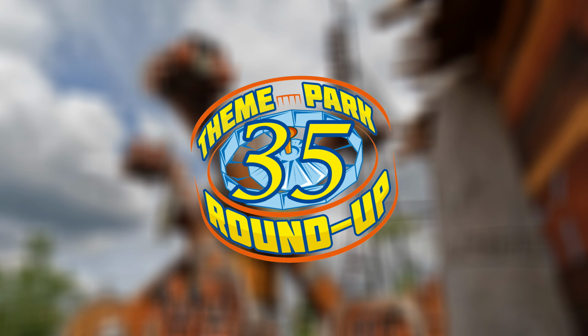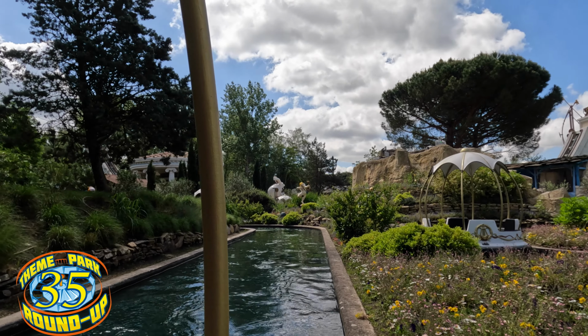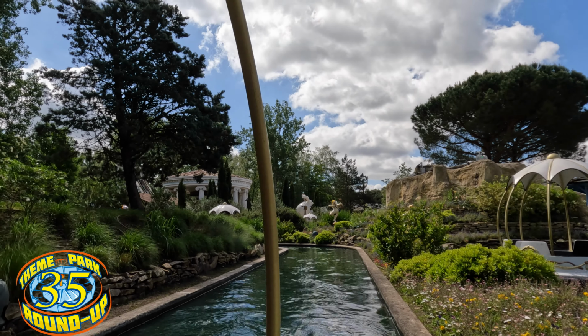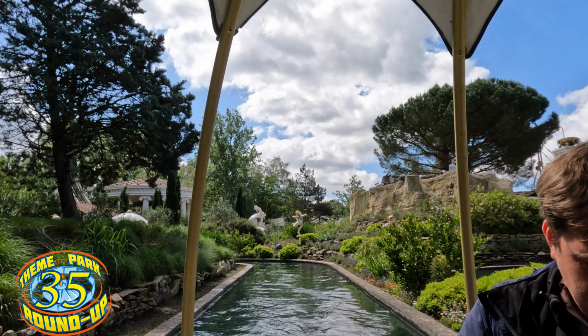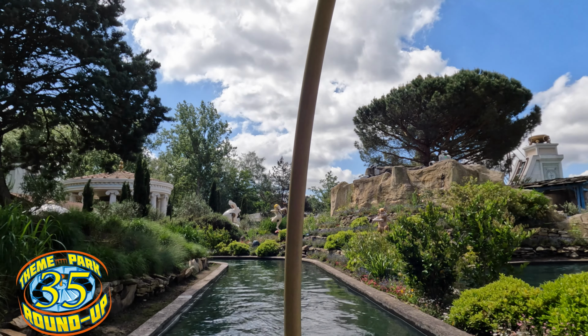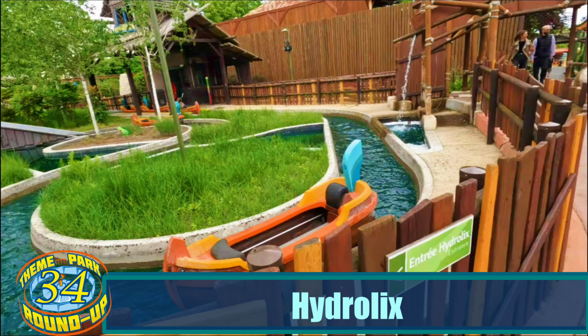Number 35, La Rivière d'Elisse. La Rivière d'Elisse desperately needs a makeover, a slow boat ride. You move around some of the grubbiest looking pieces of theming. This ride looks and feels forgotten about. There's also nothing of note going on during the ride. What a snooze fest.